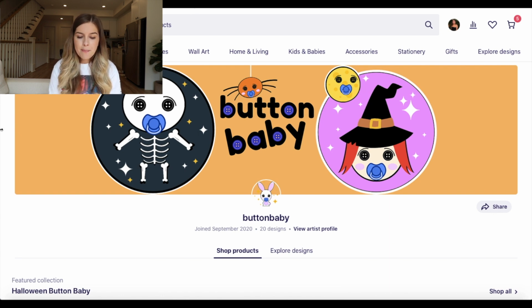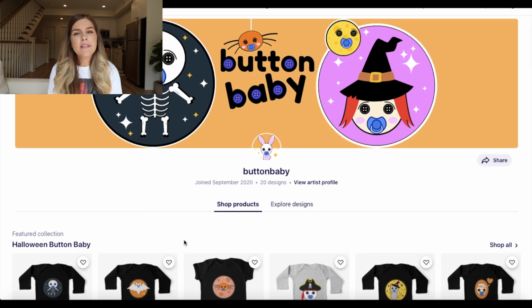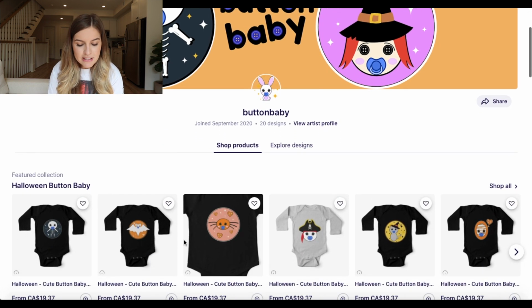So next we have Button Baby. Right off the bat, you can tell this is a store that's catered for baby products, which I'm not sure if that's a good thing or a bad thing, but it seems like a good idea, especially if you have artwork that's appropriate for baby designs like they have here. I like how they already made their banner Halloween based. That looks super professional and captures that market that's looking for fall inspired products right now.